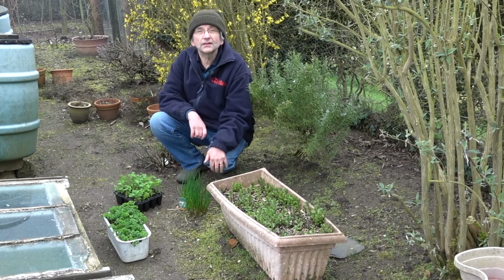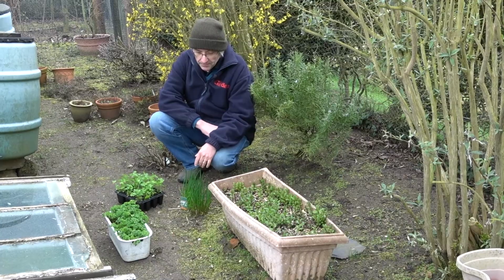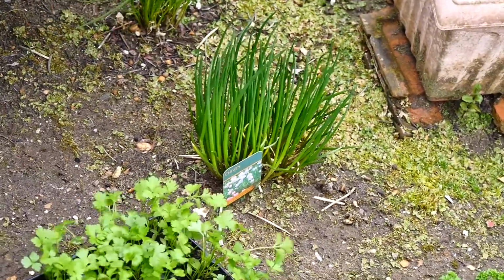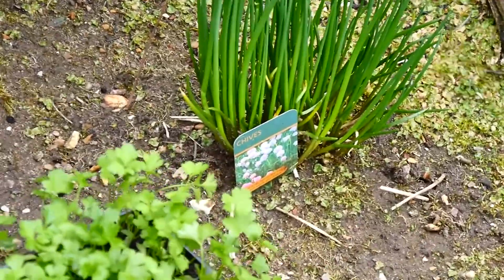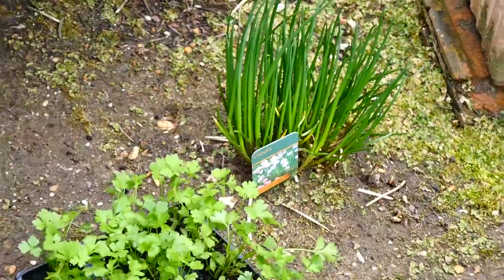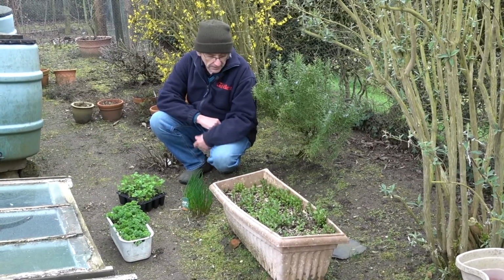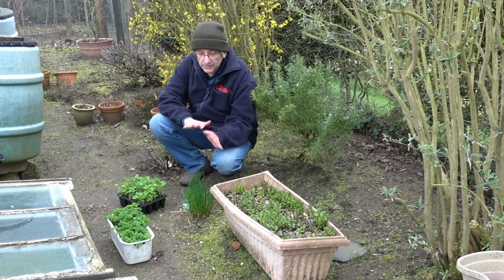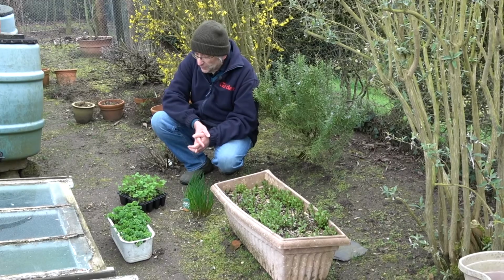So lots of herbs come under that sort of category, that they'll self-sow. Things like chives. Now it's the wrong time of year now, but in the summer these will be covered in lovely purple flowers, pink purple flowers there. They'll set seeds, and you'll find that you'll get lots of little chive plants growing up around them. So you put them in once and then just leave them to get on with it, really. Or you can divide them if you want to.